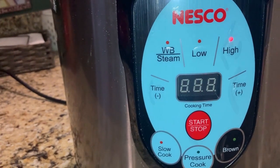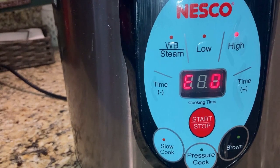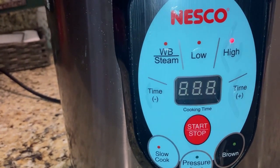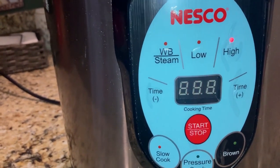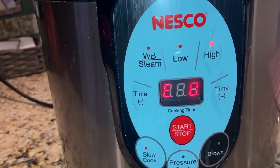Okay, it'll do a running pattern first, and then it'll do its countdown from 90 minutes. And then it's going to sit for an hour after that. It'll say off, but you let it sit for an hour after that, and then it'll allow you to release it up top. The pressure will be down and it'll allow you to open the lid. So all that takes about 2.5 hours. Okay, so we'll cut back when it's time to take these out.